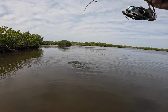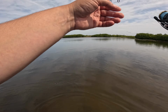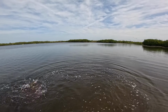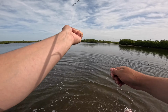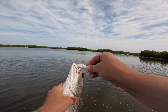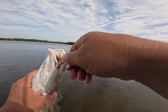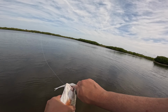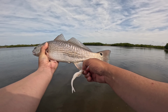Oh, nice. It's a redfish. Nice, on the white Fluke. Cool little red.